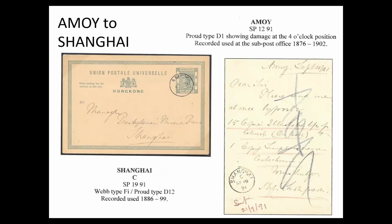Another one, Amoy to Shanghai, sent a year later with a different Amoy cancel, the one with the broken circumference at 4 o'clock. And again, it's got the Shanghai arrival cancel.